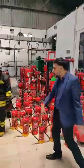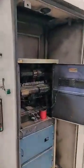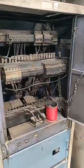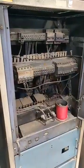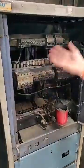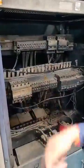Can you please open this before you put a fire? I'll show it. This is a PIU, which is the power interface unit. Generally, all the telecom sector players use these kinds of PIUs. We have done a lot of tests here, so you can see all the equipment is half burned. And still, despite so many tests, a lot of MCBs are still functional. So they are absolutely correct.